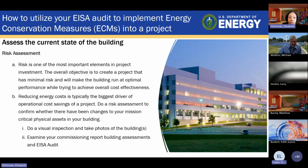Do a risk assessment to confirm whether or not there are changes to your mission critical physical assets in your building. Do a visual inspection, like I mentioned earlier. Take pictures. Examine your commissioning report. That really will help you with your assessment of your ESA audit. The audit is the blueprint to what you're going to do for the future for that building. And especially now as we have return to work, we'll have a lot more occupants. So making sure that building is efficient is more important than ever.